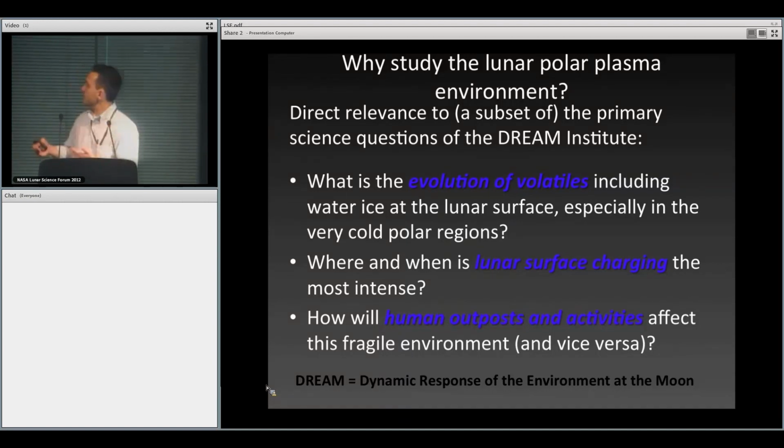So I want to mention that I've been focusing mostly on the latter two items, looking at surface charging, how plasma wakes form in polar craters, how surface charging feeds back on the wakes, how the wakes change in different plasma conditions, and then also looking at how astronauts might charge in various conditions, such as a passing solar storm. But today I'd like to talk about recent work we've been doing focusing on the first item, looking at how the plasma physics might couple into the concentration of volatiles at the poles.